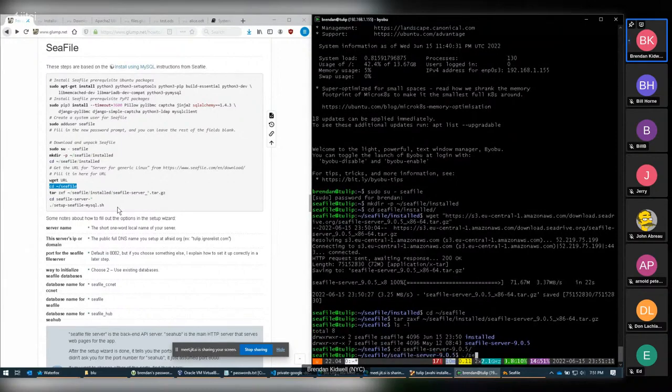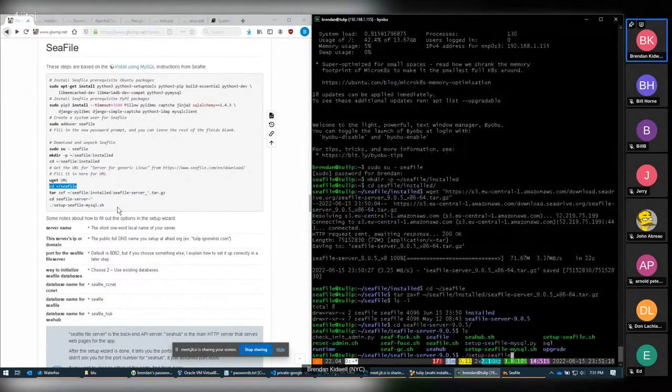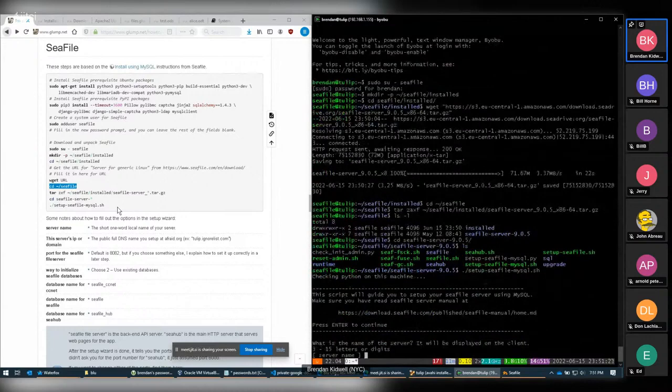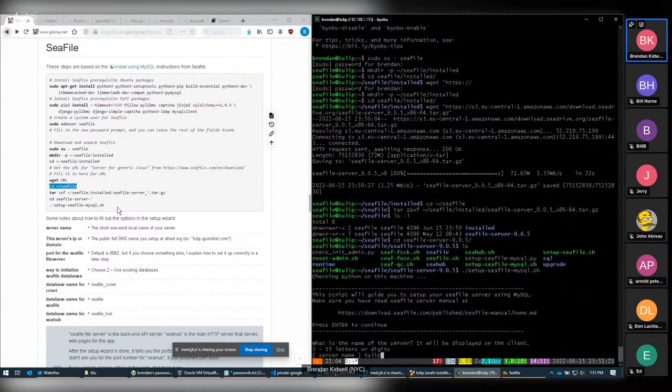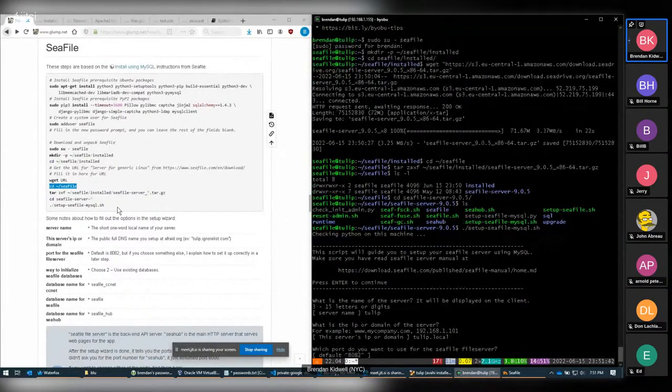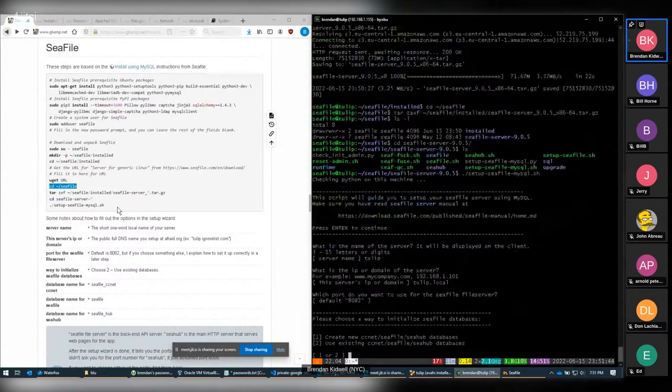And we're going to run setup-seafile-mysql. And the script is going to set you up. What's the name of the server? Tulip. What is the IP address of the server? For the IP address or domain, I'm going to put in my local network name, tulip.local. That was what was working in zeroconf. And what port do you want to run the file server on? I'm going to use the default 8082.